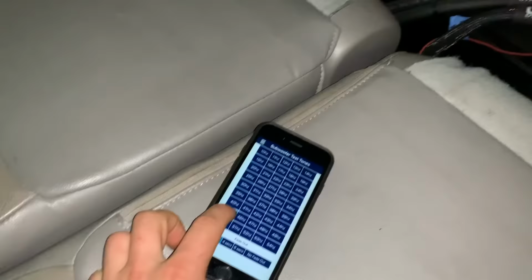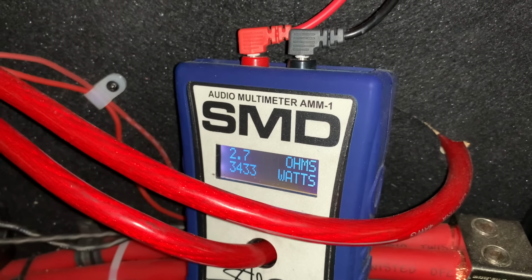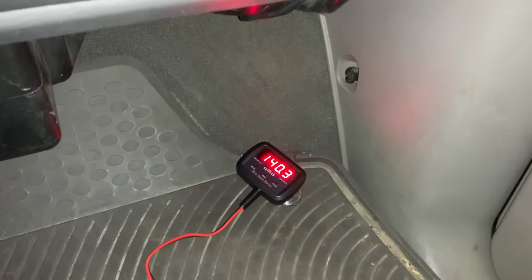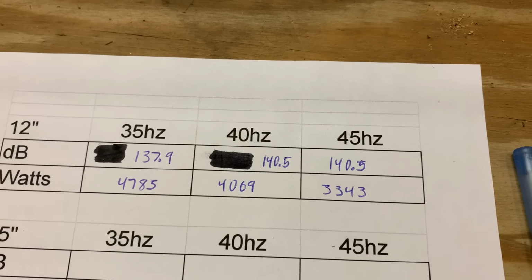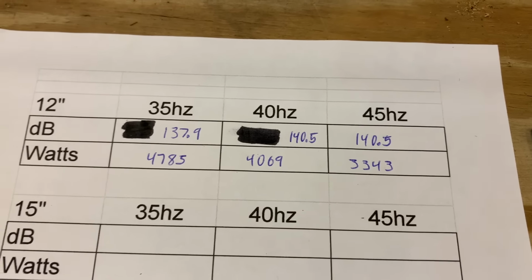Okay, we got it maxed out here. Let's see what happens. Rose to 2.7 ohms. We got 3,433 watts. And we did not gain anything, guys. We got a 140.3. Here are the results. The score increased a good deal at 40 hertz and was the exact same at 45 hertz. So we know this box and sub combo likes to peak above 40 hertz.